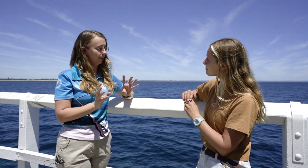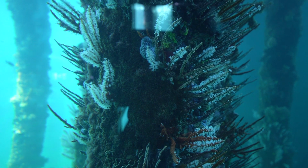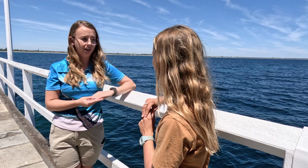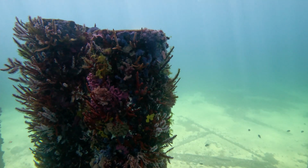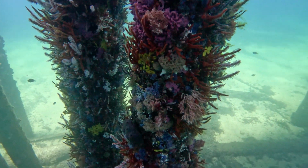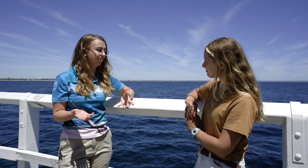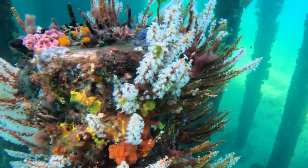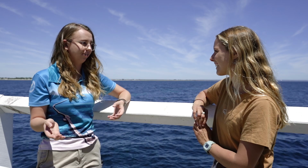It's mostly the white fluffy coral that you would have seen. So that's either snowflake coral or people call it telesto coral. But most of the colours that you're seeing is encrusting sponge. That's what really builds the base of our reef. We do get a lot of feedback saying that they didn't realize how colourful it was down here, or that they don't need to go to the Great Barrier Reef on the other side of the country, that they've got it right in their own backyards.